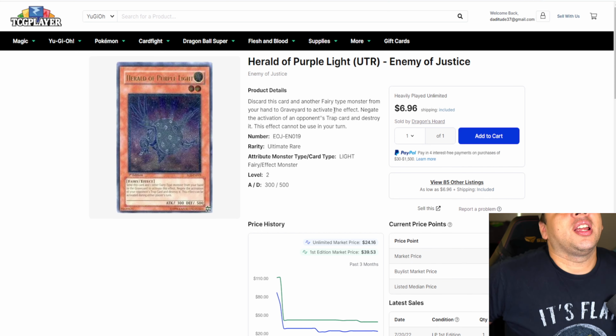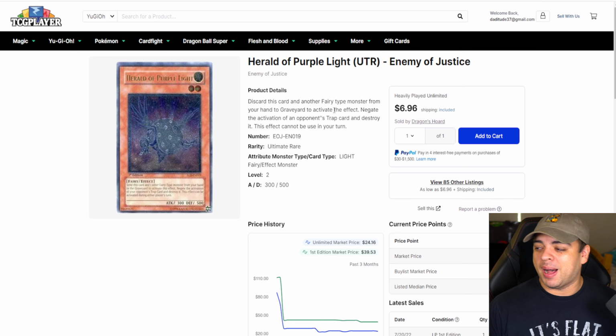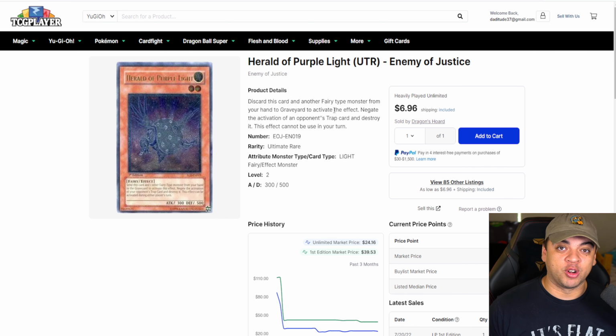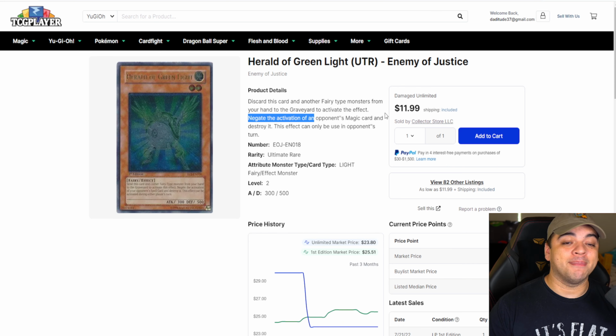So, the other day, I mentioned the wrong effect for Herald of Purple Light and Herald of Green Light. One person commented about it, but also said, hey, listen, we get it. These cards came out of Eternity Code originally, debuting as Ultimate Rares. There's a good chance no one's going to remember these cards. Let's be honest. Herald of Orange Light is the main draw, these are side chicks on their best day. With that said, Herald of Purple Light negates a trap card, whereas Herald of Green Light negates a magic card.